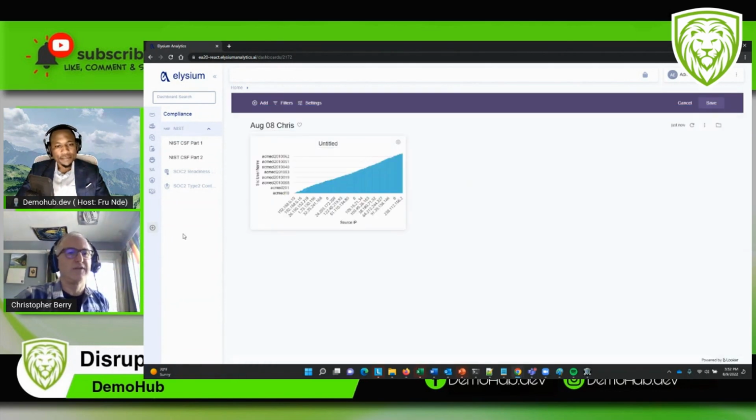Then they can actually share the dashboard with their users. So the way we work today is that they can then share it with their community too. So people can publish dashboards within Elysium and make it available to other users of the same system. And as you said, we're going to make that available so that users can publish content across different accounts.